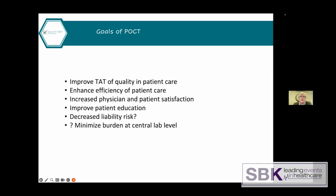We can do point of care tests at the patient's bed. We can get a result. We can get a diagnosis or a healthcare providing decision based on the result. It enhances efficiency of patient care, again, because the turnaround time is immediate and quickly.